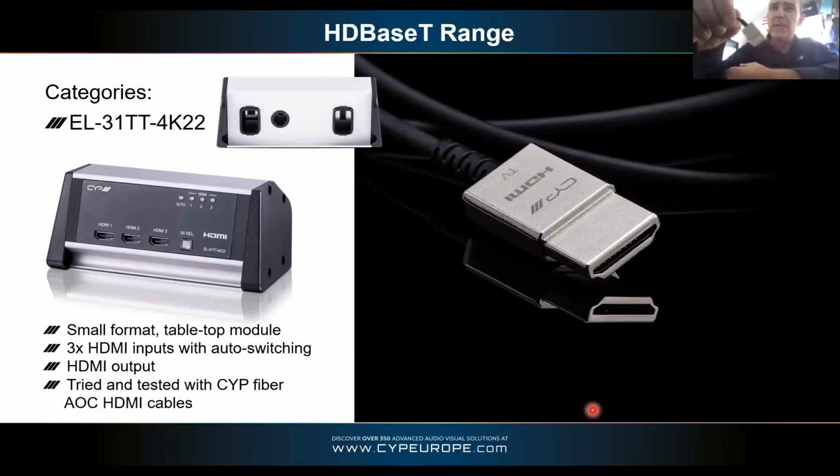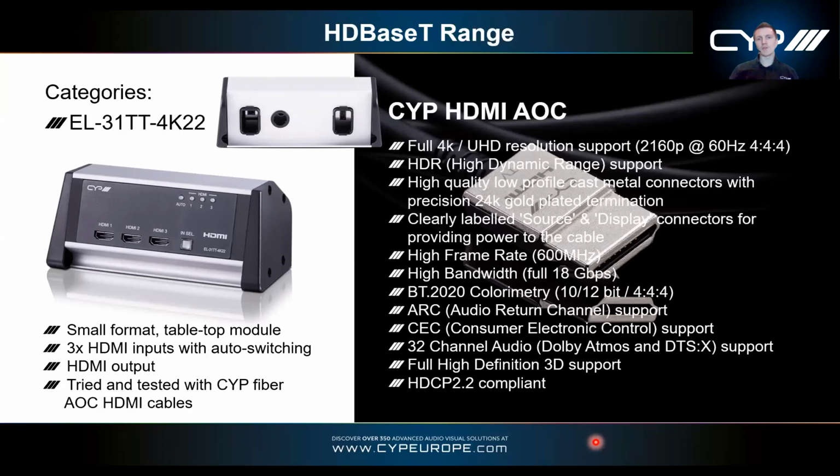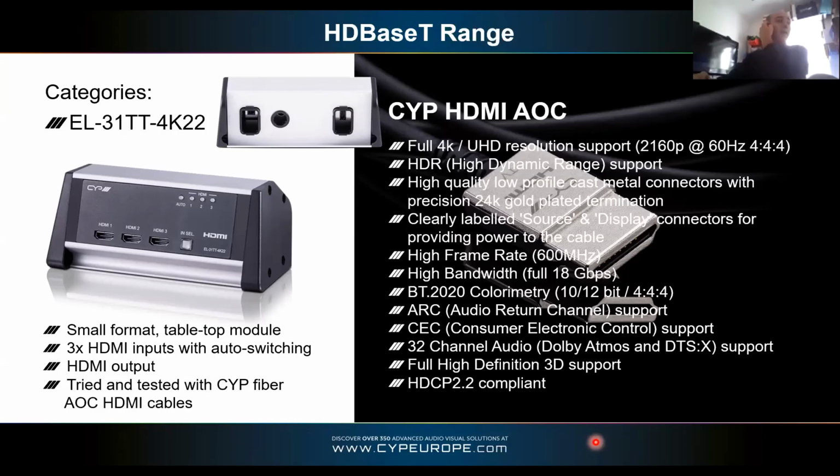So we do these in 10 and 20 meters. So very perfect for this product if you just want to run it, a 10-meter one up to a display, or a 20-meter one because you want to go up to a projector. They're really, really super good. Exactly right. And the actual cable itself is incredibly strong and flexible. So if you need to retrofit it, again, it's very easy. The cable is so thin, it's easy to run around the edge of a room, for example. The bend radius is also very good for a fiber cable.